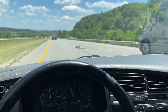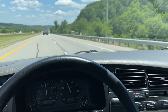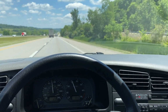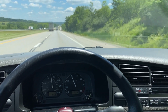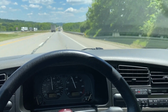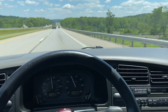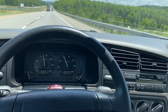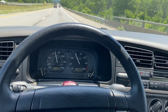a 1995 Volkswagen Cabrio. And I can't remember if I said this in my other video or on the other parts of this video, but it's the first year of this body style, but also the last year these were built in Germany. So I think that is going to add to the collectability.